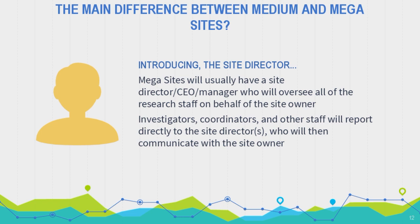It's necessary. Again, I think it's typically necessary in medium as well, but sure, the owner still can handle it. Yes, especially at this point, if you own a mega site, you're going to conference at least once a month. You're networking. Your time is spent growing the business rather than managing and working in the trenches. And you usually hire either a site director, a CEO, or some manager to oversee all this stuff.